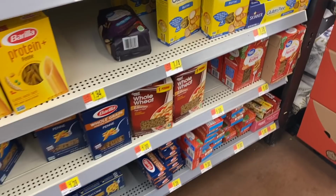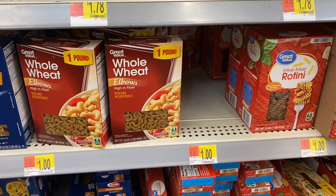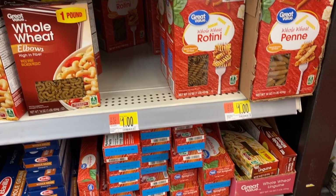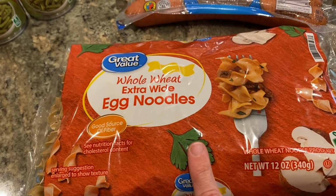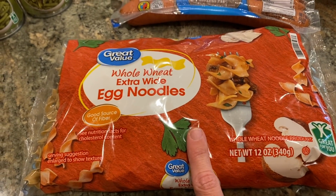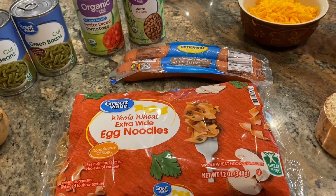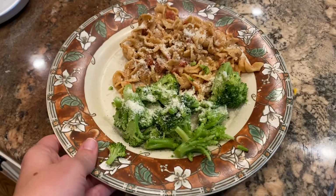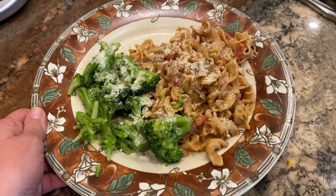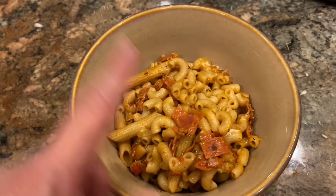And of course, one of my favorite things to get at Walmart that is purple plan friendly because it's 0 smart points on the purple plan is whole wheat pasta. Here they've got the elbow noodles, the rotini, they had the spaghetti. The only thing they were out of the day that I filmed were these whole wheat egg noodles, which are also 0 points on the purple plan, and I have only found whole wheat egg noodles at Sprouts in my area. I'm sure there are other grocery stores that carry them, but for some reason I have only seen them at my Walmart. I use pasta a lot now.